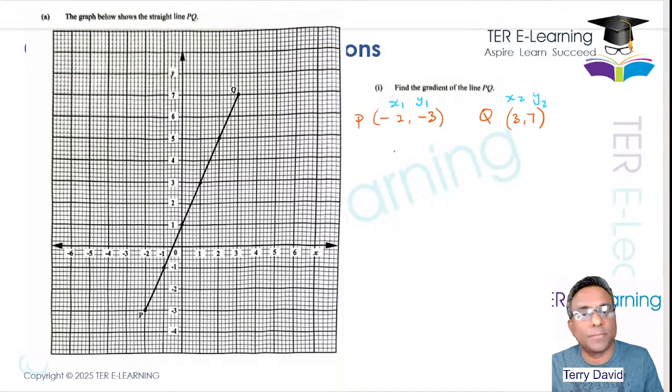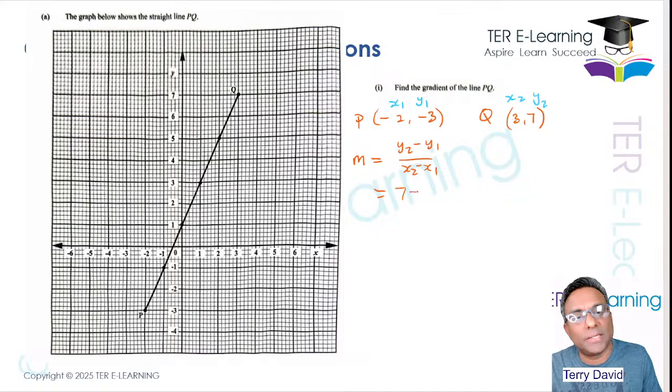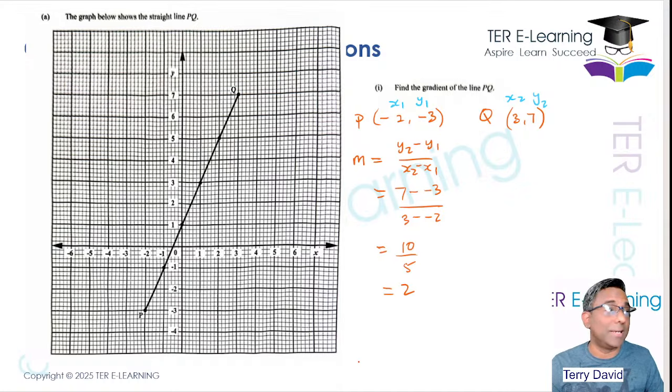So in this case, our gradient m is given by this formula: y2 minus y1 all over x2 minus x1. So 7 minus -3, all over 3 minus -2. 7 minus -3 is the same as saying 7 plus 3, so that's 10, over 3 minus -2 is 3 plus 2, so that's 5, so that's going to be 2. So that's the gradient. That's the first part they want. And they're probably only giving you 1 mark for that.